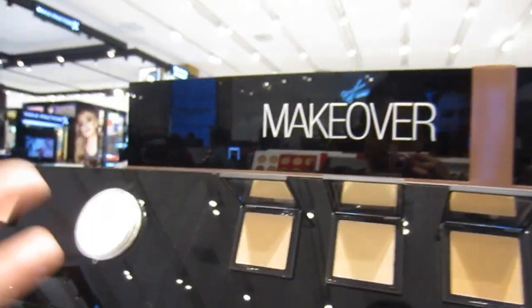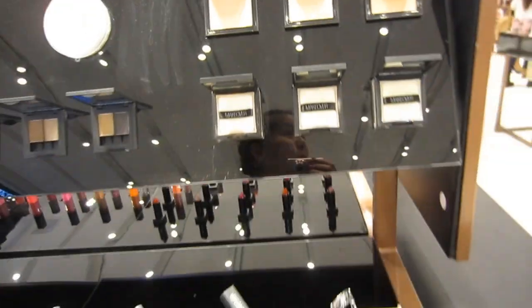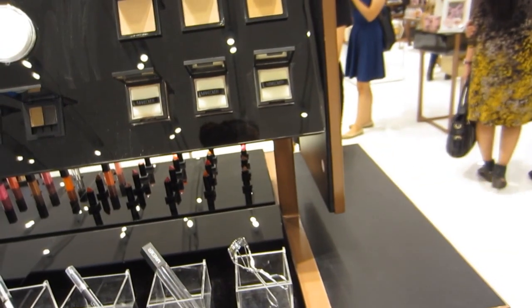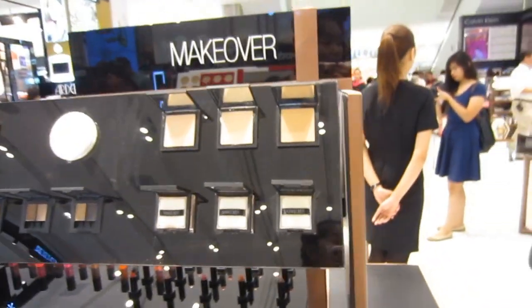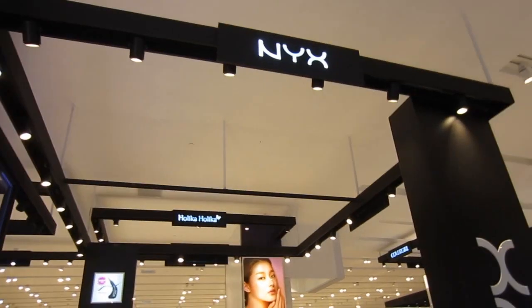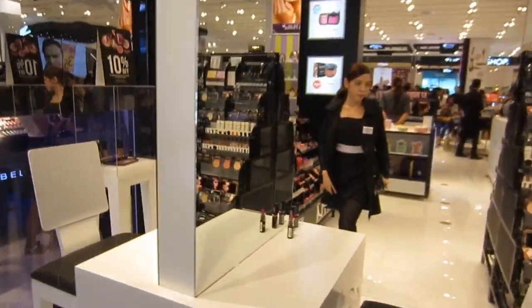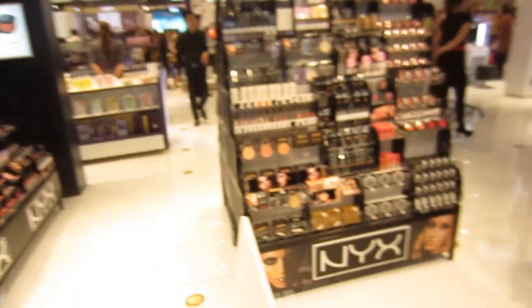Now this is a new brand I've never heard of before. Makeover. Bago ba kayo? Makeover. Ano siya? UK, US. Anong country siya galing? Paris. Paris. Cool. We also have NYX. Oh yes, NYX. Meron silang makeup counter over here. Tapos we have a lot of products here.